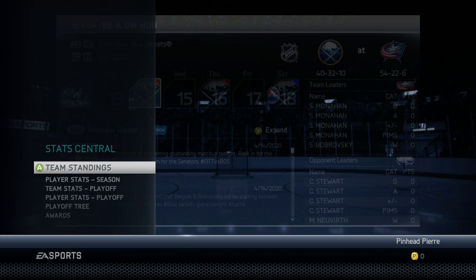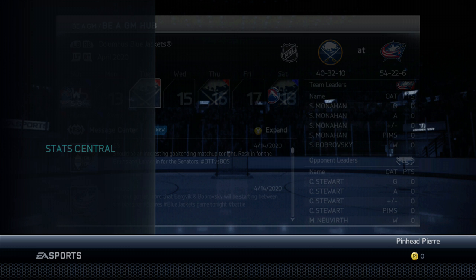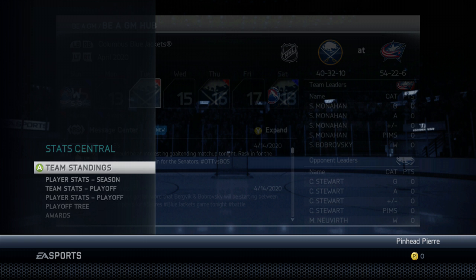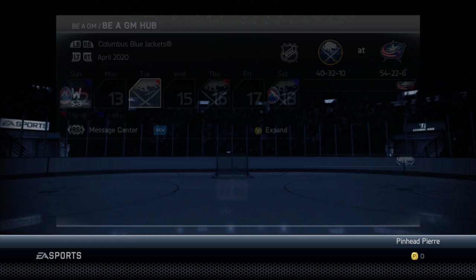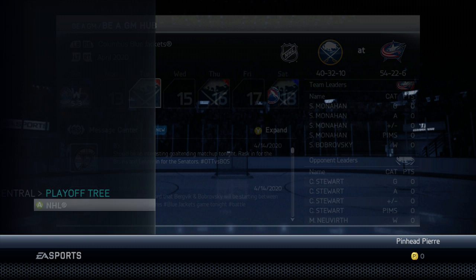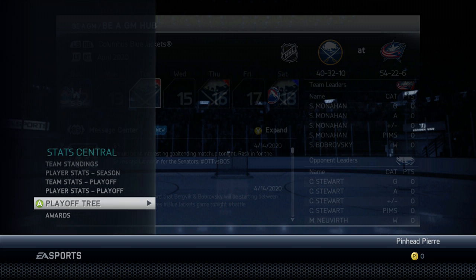All right. So, before we take a look at all the league stats, let's look at progress reports. We did GM tracker. We didn't look at the playoff bracket. I'll show that to you guys right now. Do playoff tree. This is who's playing where for next episode. All right, few good series in there. Chicago, Minnesota, Edmonton, Anaheim, San Jose, LA. That's a good one. Montreal, Toronto, Pittsburgh, Carolina. All right. So here you guys go. Showing you guys the playoff bracket for what's coming up.